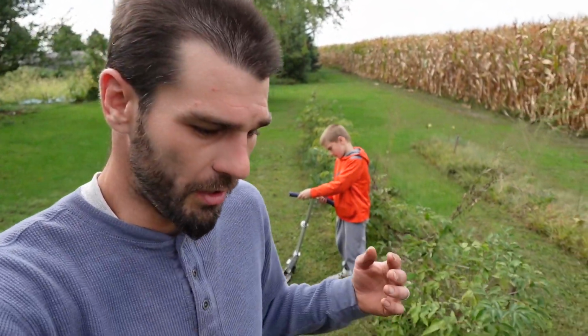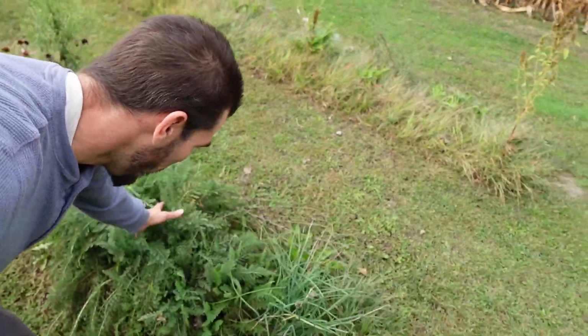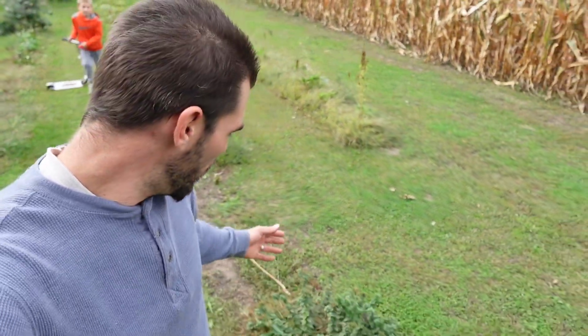You can see we just create strips in the grass with wood chips, and then we'll plant our perennials. You can see these are some plants from last year. We've got chives, yarrow down here, some of our oregano, and then moving down, some of our hazelnuts and stuff. We're just continually transplanting stuff and constantly planting perennials, because perennials are where it is at.